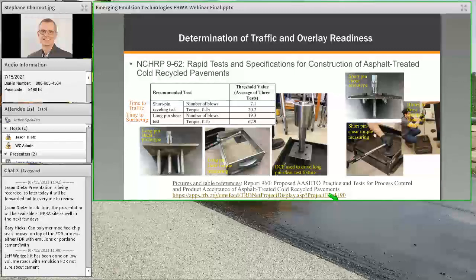One big question that many people have is, after we finish the process and it's compacted, how do we know that these cold mixtures are ready for traffic, for one thing, and then that they're ready for the overlay? There is a very interesting NCHRP research project that is being completed. Some reports are already available. You probably have already heard about it, but this NCHRP tried to answer that question.